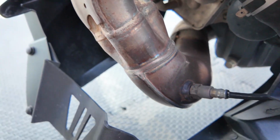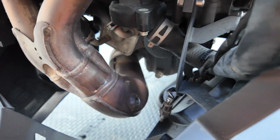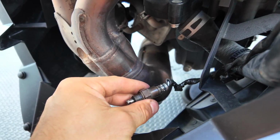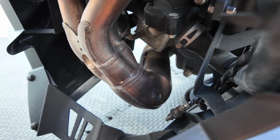Okay, managed to get the zip tie off, and now it's just that O2 sensor right there. There we go. Had to take off another zip tie. You have to twist it around. It's pretty hard to keep twisting. I was kind of afraid I was going to ruin it, but I think it's good. I'm going to keep it twisted now and then reverse twist it when I mount it again, and that should be good.